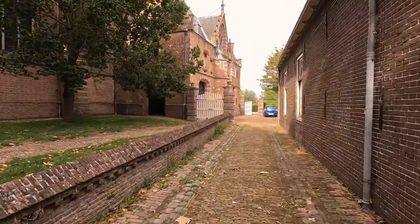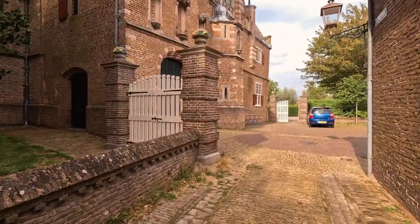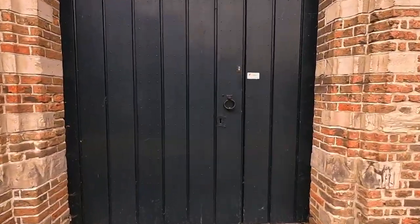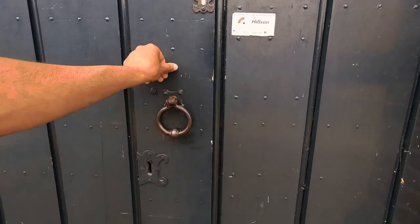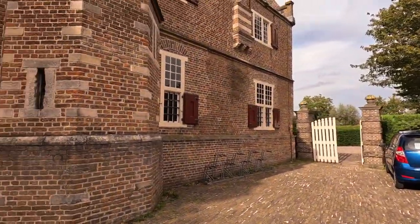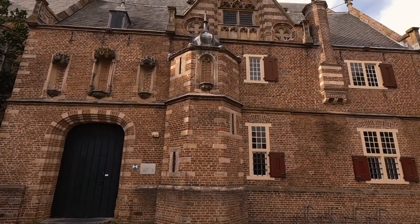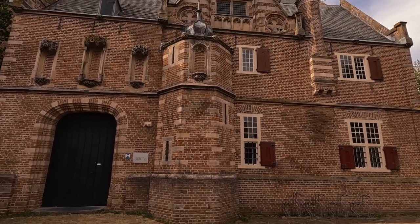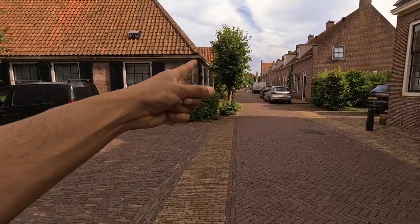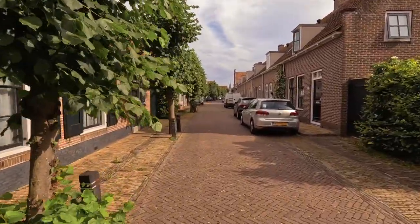Or maybe this is the main entrance. Let's see. Yeah, it's closed. It is closed, ladies and gentlemen. But the building is so nice. The architecture, I should say, is beautiful. And there is a beautiful tower right there, that I forgot the name. I'm gonna go there since it's on my way to the bus stop.